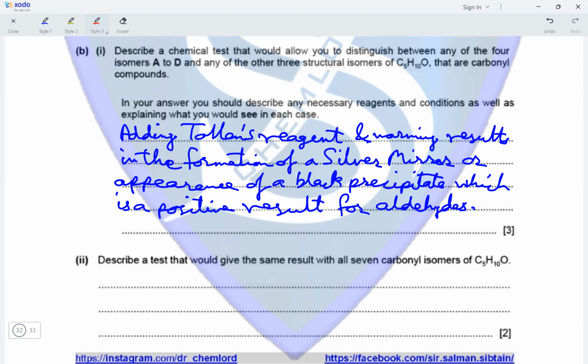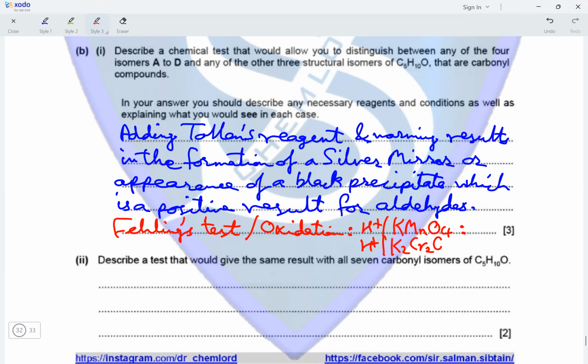There are several other tests which include the Fehling's test, which includes oxidation. Now, oxidation can use either acidified KMnO4, in which we would see the color change from purple to colorless, or we can use acidified potassium dichromate, and the color change would be orange to green. So oxidation has 2 possibilities: using acidified KMnO4, or acidified K2Cr2O7, and the color change for KMnO4 is purple to colorless, and for K2Cr2O7 it is orange to green. So there are three separate tests that can be performed to identify the aldehydes and distinguish them from the ketones having the same molecular formula C5H10O.